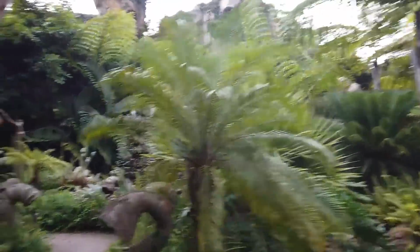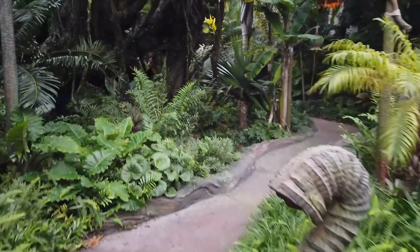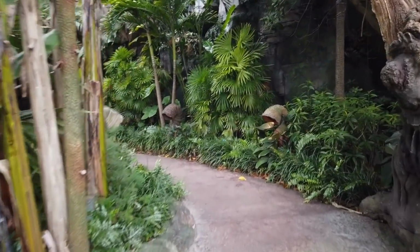Navi River Journey is the family ride here in Pandora, the world of Avatar. It is a boat ride through the bioluminescent forest, and the main reason people like it is for the one Shaman of Song animatronic. It had a 15-minute posted wait.